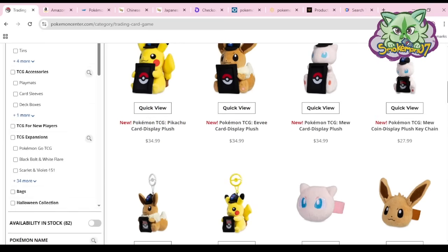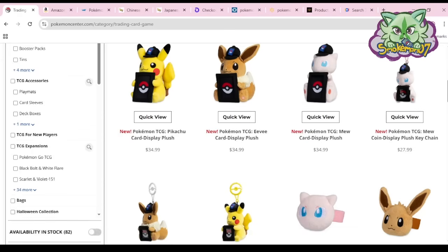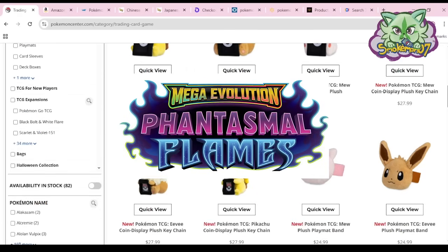Pokemon Center finally did it. They released the plushie with the card displays or coin displays on the keychain. It's actually very cool. In more important news, Phantasmal Flames did drop yesterday.